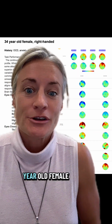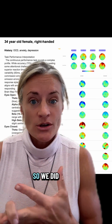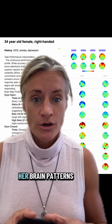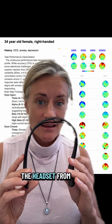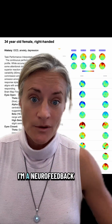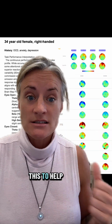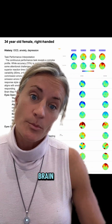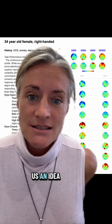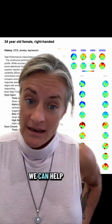It's a 34-year-old female with OCD, anxiety, and depression. So we did a brain scan here to look at her brain patterns, and we used the headset from Muse on a platform called MindLift. I'm a neurofeedback practitioner as well as a concussion therapist, and I do brain scans like this to help us get an understanding of the brain activity scans. Now, this is a snapshot of her brain that day, but it gives us an idea of the patterns that her brain can be stuck in and also how we can help.